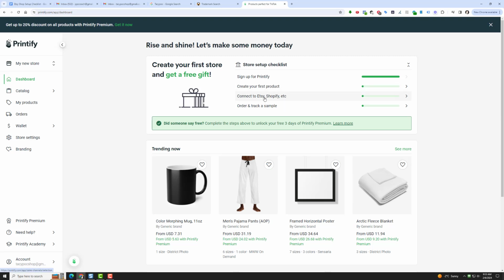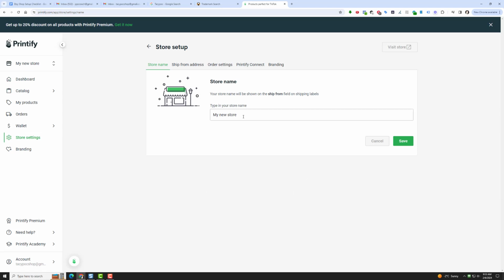Alright, so then when you get in here, you'll see you got your setup. Create your first product, connect to Etsy, Shopify, etc. Order and track. So I can't connect, but when I do want to connect, you just go to store settings, enter a name, and then you literally have options for Etsy, Shopify, and WooCommerce. Make sure you're logged into your Etsy shop, and it'll come up with a page that asks for permission. You click it and you're connected. That's it. And then what we're going to be doing is we create everything in here and we push it to our shop, and then we can edit things inside our shop on Etsy. So when an order comes through, Etsy will tell Printify the order came through, and then it'll come here into the dashboard, and that's where you can see them. You can also see them in Etsy, but you can see the status and everything in here.